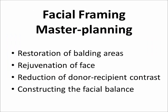Facial framing master planning includes restoration of balding areas. These are the 4 main items that are needed in most patients, or at least in some patients who are doing the facial reframing or facial framing. Obviously, the balding areas are important to be restored. That's the first priority in most patients. We also do rejuvenation of the face by making temple points and bringing temples forward in patients who are losing them, which in my practice includes actually the majority of patients who have high stages of hair loss.